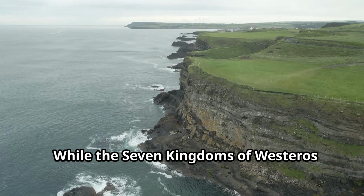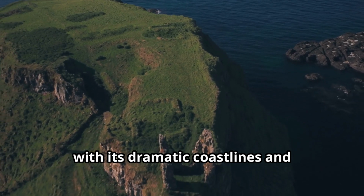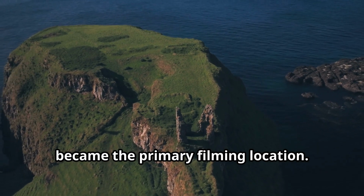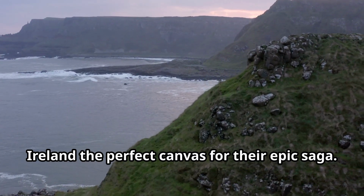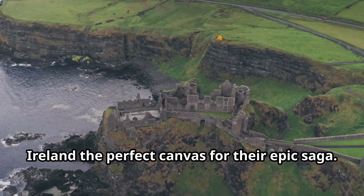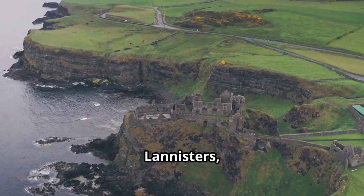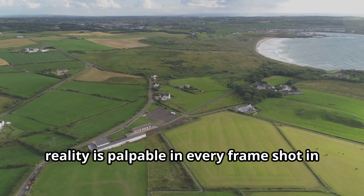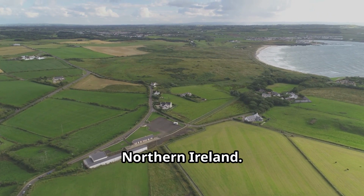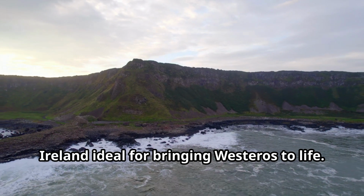While the Seven Kingdoms of Westeros are fictional, the landscapes are real. Northern Ireland, with its dramatic coastlines and crumbling castles, became the primary filming location. The production team found in Northern Ireland the perfect canvas for their epic saga. The country's turbulent past mirrored the fictional struggles of the Starks, Lannisters, and Targaryens. This resonance between fiction and reality is palpable in every frame shot in Northern Ireland. The combination of natural beauty and historical significance made Northern Ireland ideal for bringing Westeros to life.